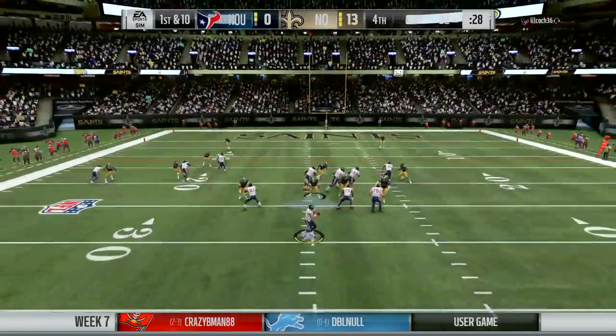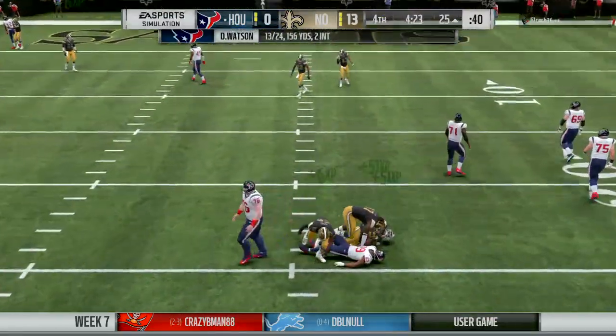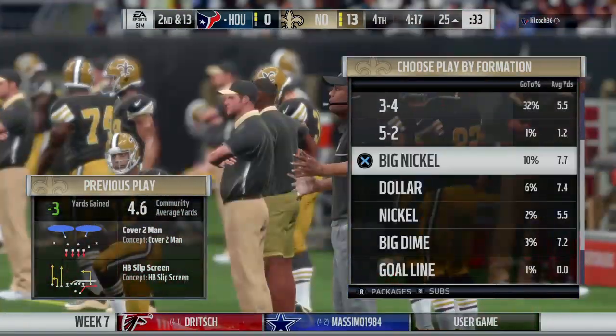Now a first down throw. Watson. They go with the screen. It's Yeldon. And he is going to lose yardage here. A loss of a full 3 yards, and now it's second down.